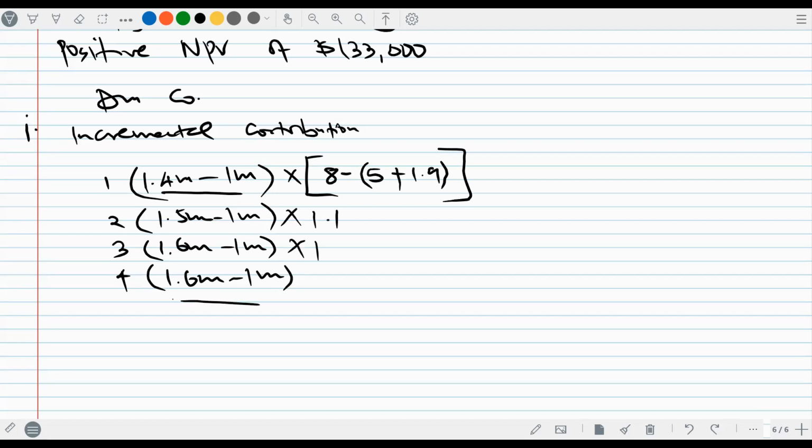Excuse me, sir. Why are you minusing 1 million from 1.4 million? Because we want to determine the new machine, isn't it? We are analyzing the new machine, not the old machine. The old machine produced 1 million. So how many units does the new machine produce? The extra. Okay, thank you.